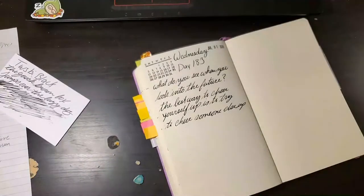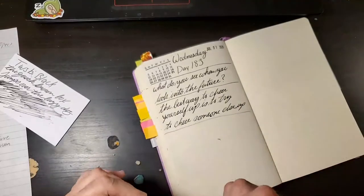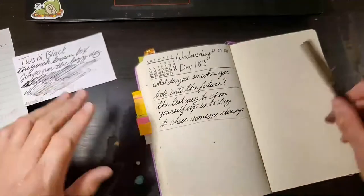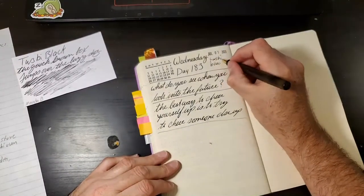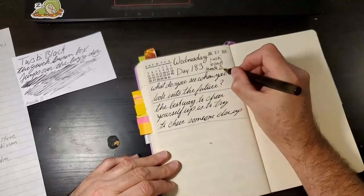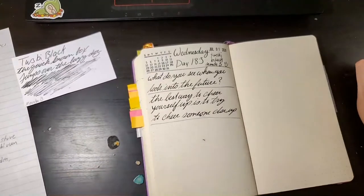Okay, this was a gift. This is Twsbi Black. It was provided by Amanda B. Thank you, Amanda B. What else am I forgetting?